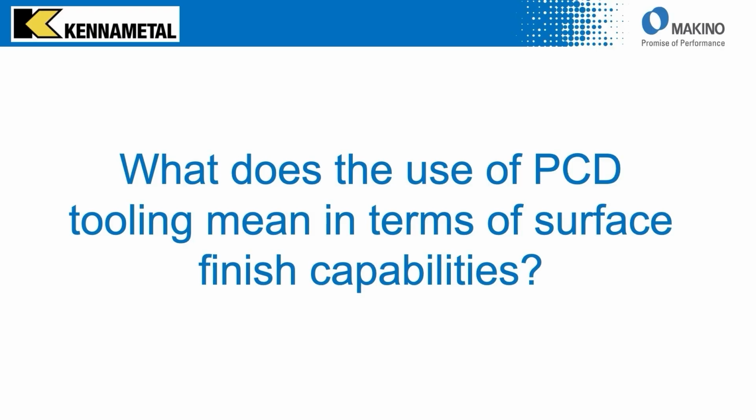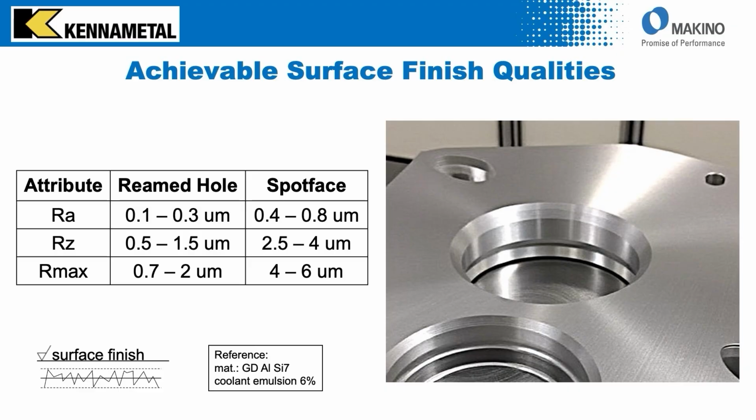All right, so what does PCD tooling and its use mean in terms of surface finish capabilities? You talk a little bit about some of the hole finishing. I mentioned this earlier, that because there's radial margins, we're somewhat burnishing these holes. You can see Ras down into the 0.1 to 0.3 range on reamed holes, Rz 0.5 to 1.5. The spot face is a little higher because it's not typically the front cutting edge of that counterbore we're doing, the bottom is an up sharp edge, so we can't get quite as good a burnish finish there, but there's still fantastic finishes that we can get with the PCD because it's sharp.